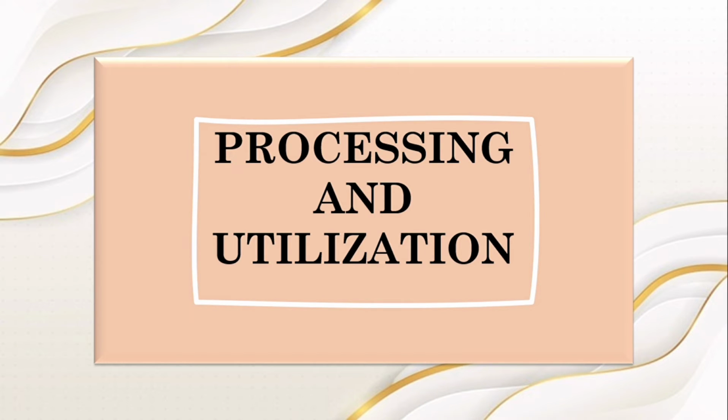So we have here the processing and utilization. When we say processing, this is subjecting something to a series of actions in order to achieve a particular result. While utilization is the act of effectively using something. So here, we are going to tackle the processing and the utilization of duck eggs. And to further understand this section, let's proceed to the next slide.